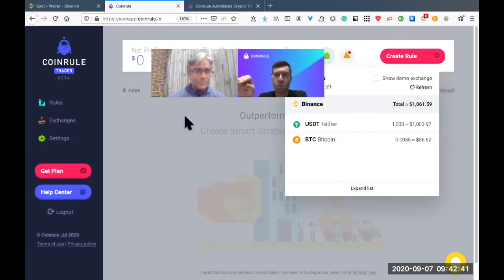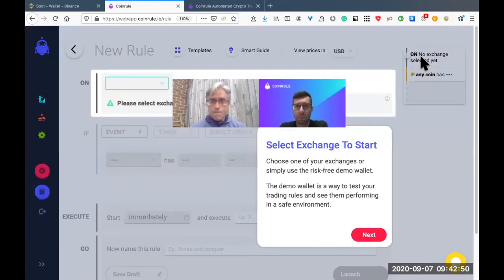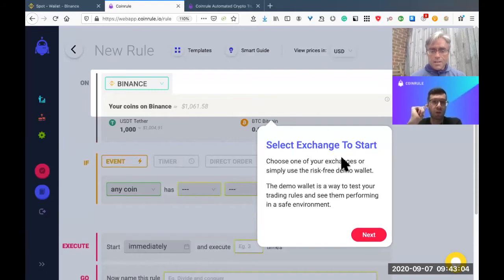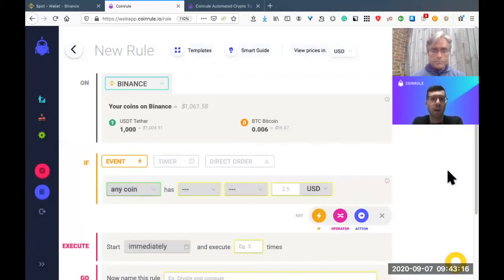So you can just create a rule. Okay. Click on the top right, Create rule. A very cool option is to just select your exchange where you want to trade, in this case Binance. People can also use demo exchanges if they want to practice. This is a very cool feature that we allow for free for all our users: the possibility to test out their strategies on a demo exchange. We provide a virtual allocation so that everyone can test out the strategies before running them live.